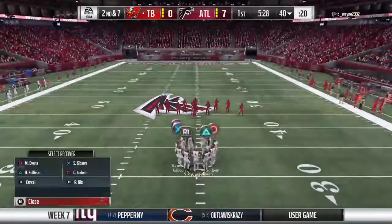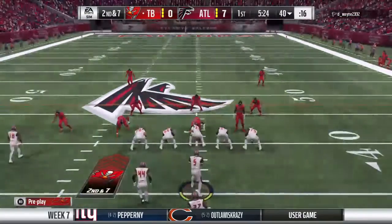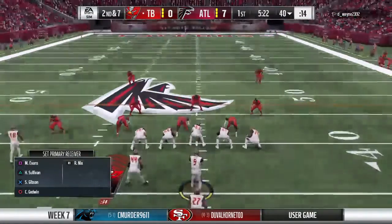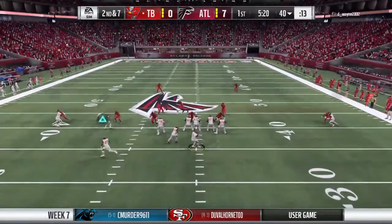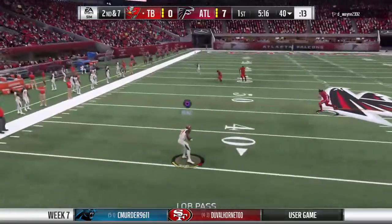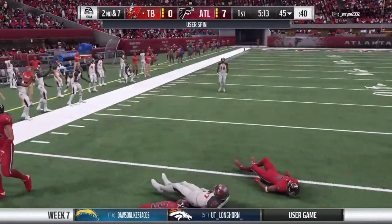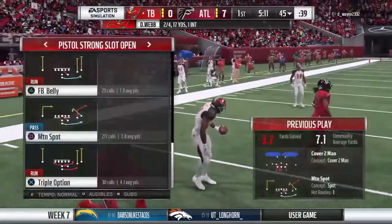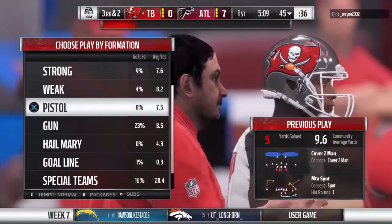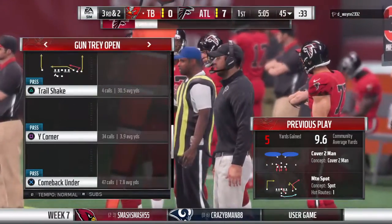And after the play on the ground, that brings up 2nd down here. Here we go now. Out of the gun, it's Webb. He's going to flip that out to the flat. It's complete. And some nifty running there. Ultimately, it doesn't get him a whole lot, but it does take him to the 45. 5 yards on the pickup, and all of a sudden here, it's 3rd down.